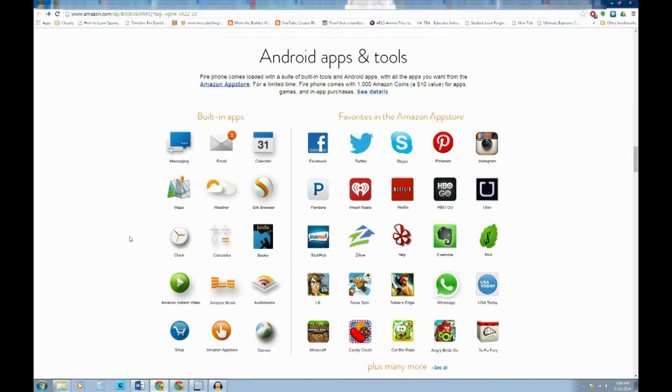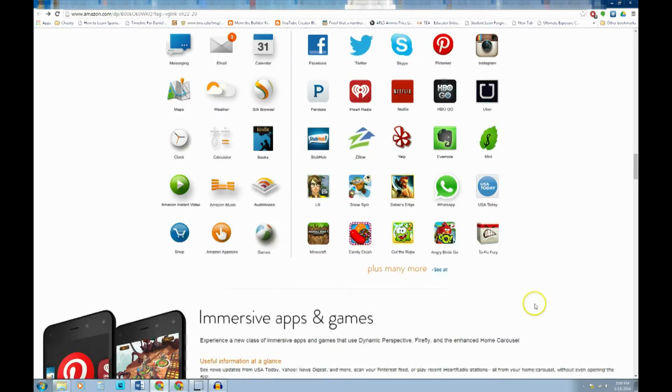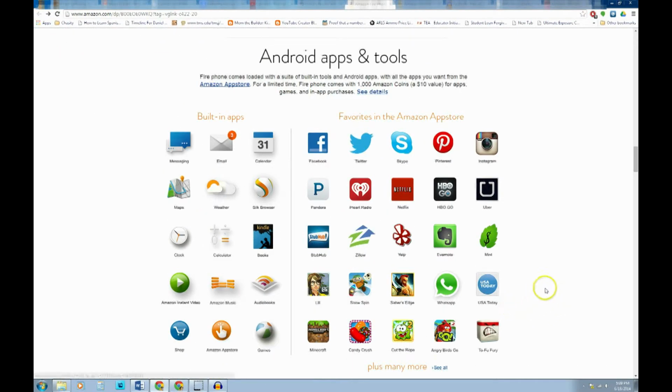You don't have Google Maps. I don't know what map program they're talking about there. I guess it's Amazon's own mapping program. I don't know why you'd want to try to do better than Google's map program. There's no reason to try to improve it. It's as good as it comes. You don't get Google Calendar, you don't get Chrome, you don't get Google Drive, you can't get YouTube. So that's going to be one of the main problems with this Fire Phone, that Google is covered up.